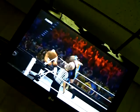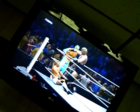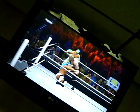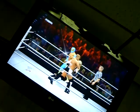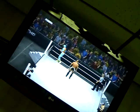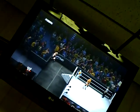And he makes the tag. Swagger demonstrating skill, power, and ruthlessness. Oh, he's going for the eyes. That's such an effective move. And the closed fist lands again. And a shot to the solar plexus. And a huge collision with the barricade.